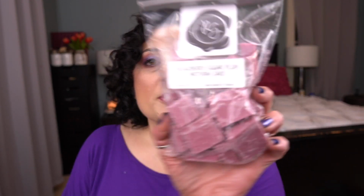I grabbed two bags of this. I think this may have been a mistake on my part. Blackberry sugar plum birthday cake. I'm happy to have two of them, but I don't think I'm meant to buy two. So that, yeah, just blackberry sugar plum birthday cake.